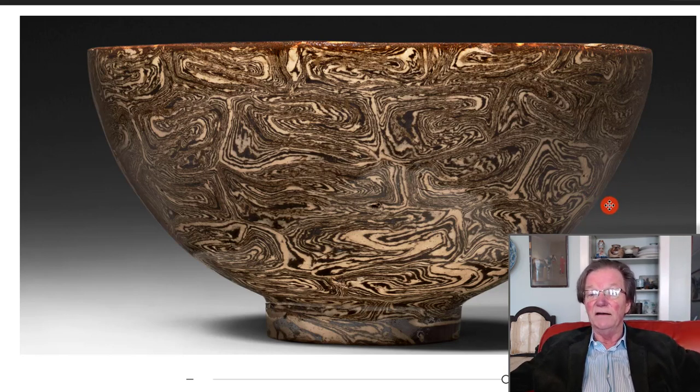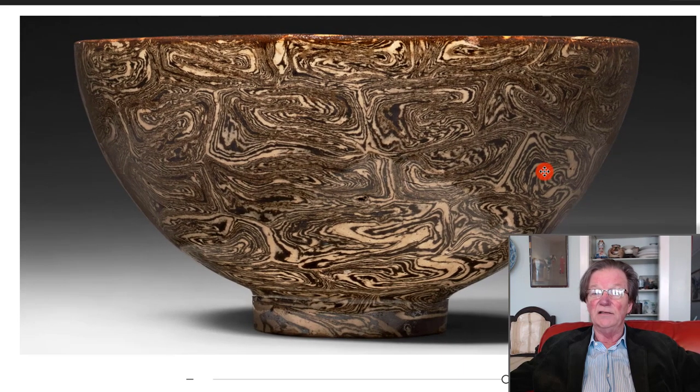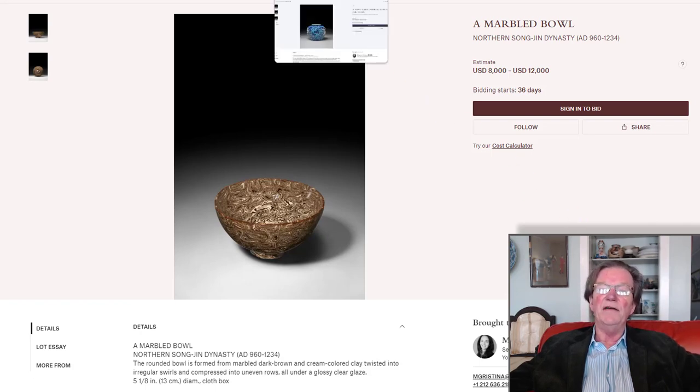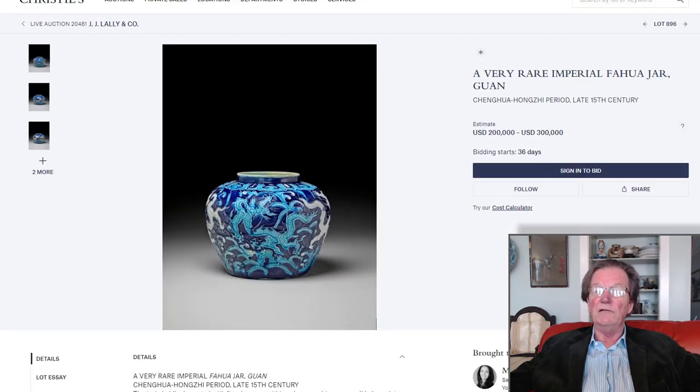So that's what they did here. And this is a glorious looking thing. I love that. It's almost hypnotic to look at. It's beautifully done. There's another one in the auction that actually has a higher estimate, but I just like this one better because it's very complicated. I happen to like the feeling of it. It's estimated at $8,000 to $12,000, but it is a great thing. It's a little over, just a hair over 5 inches in diameter. It's a good size.